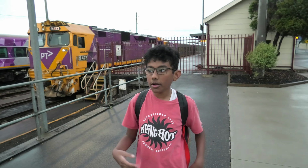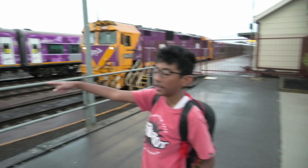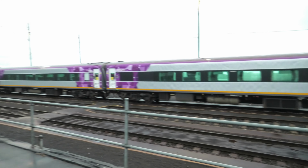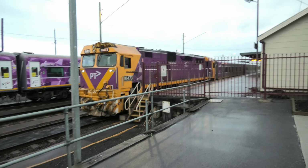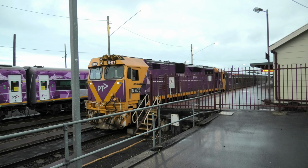So we are at Warrnambool station, and there's a train stabled in the siding over there. And there's the train that is going to Southern Cross. It'll be the 7:35 service to Southern Cross, and it will arrive at Southern Cross just past 11. The total trip time on the Warrnambool line is about 3 hours and 35 minutes, which is very long.